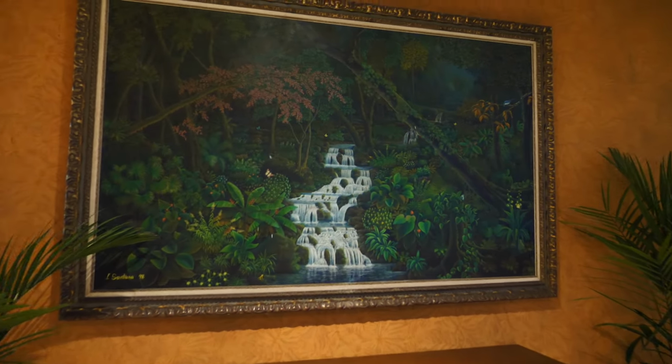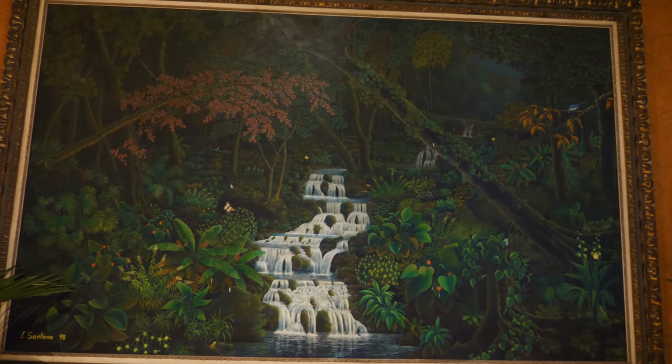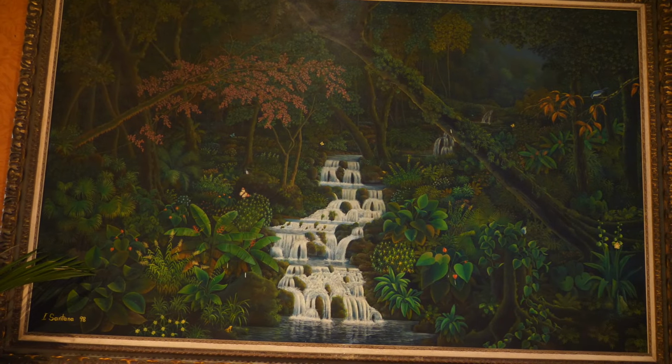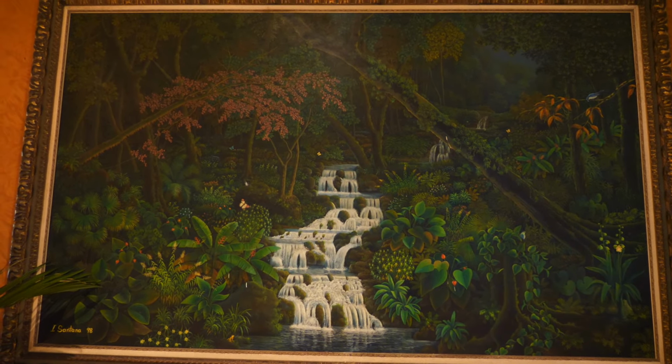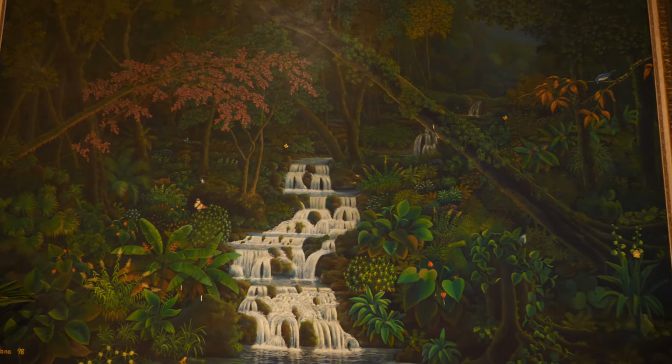Guys, look at this painting. I love this painting. It makes me want to paint again. You know what? I might paint the rainforest when I get back. I'm going to be honest, guys, I just might paint the wall of God. And I'm going to call it the wall of God.